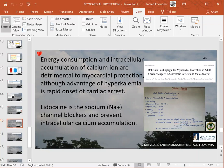Here in the same guidelines, they also recommended as class 2A, level of evidence B, that blood cardioplegia should be considered in selected patients to reduce hemodilution, bleeding complication, and transfusion requirement.